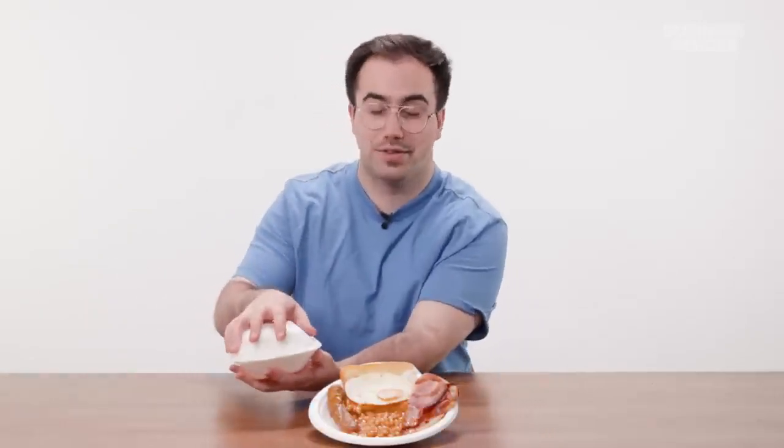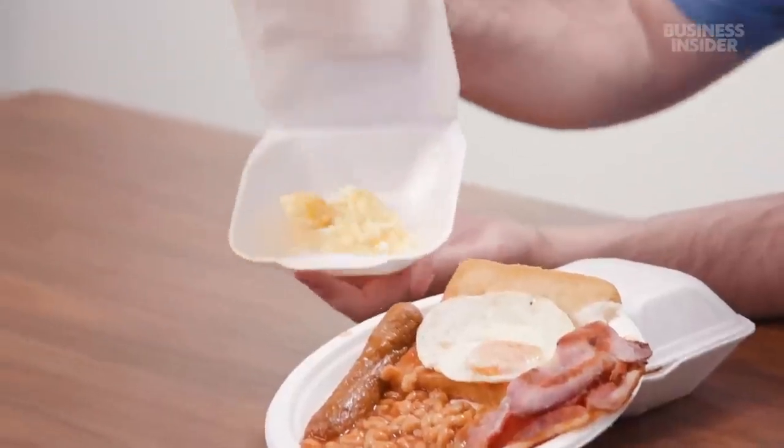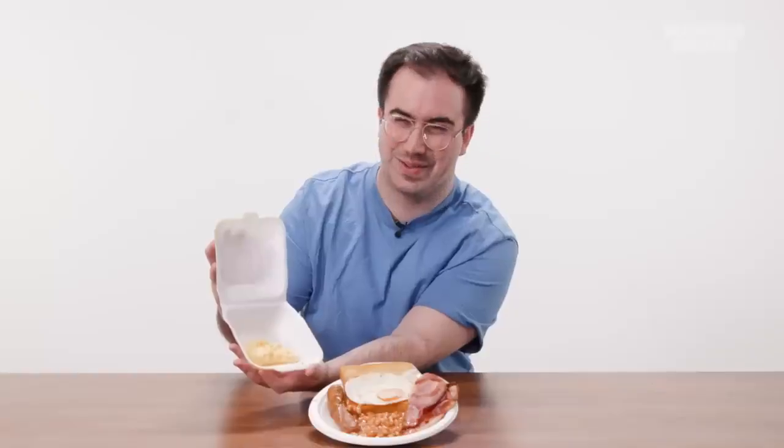I do also just want to point out that we got some scrambled eggs as a side for this one, and this is how they came. It's so sad. Yeah, I do a pretty good scrambled egg. I prefer the French style, like a wet scramble. A nice goopy scramble.